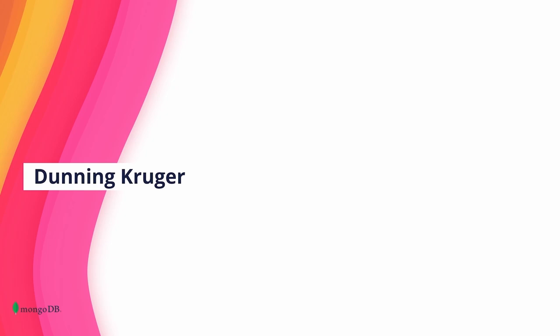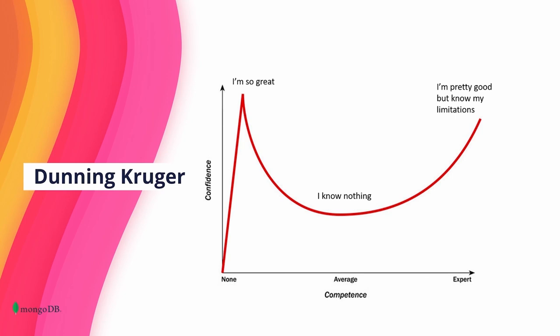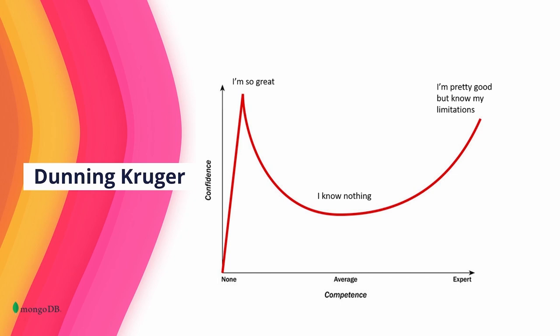And if you're not familiar, it is a cognitive bias in which individuals with low ability or little exposure at a task greatly overestimate their skills or comprehension. To translate this to developers, when you pick up a new language or technology, whether it's a language or framework like Next.js, and run through the quick start guide, you feel like an absolute rock star.